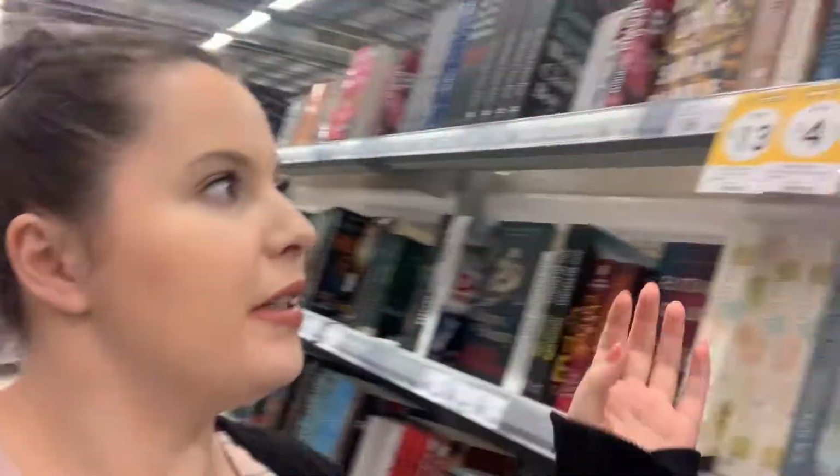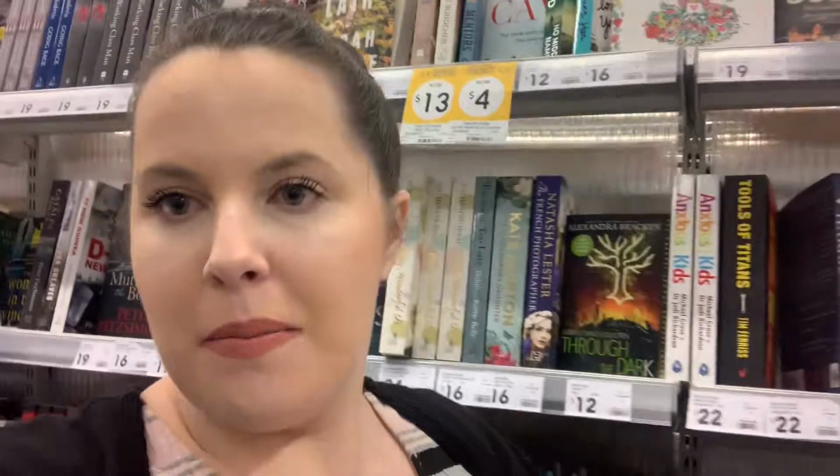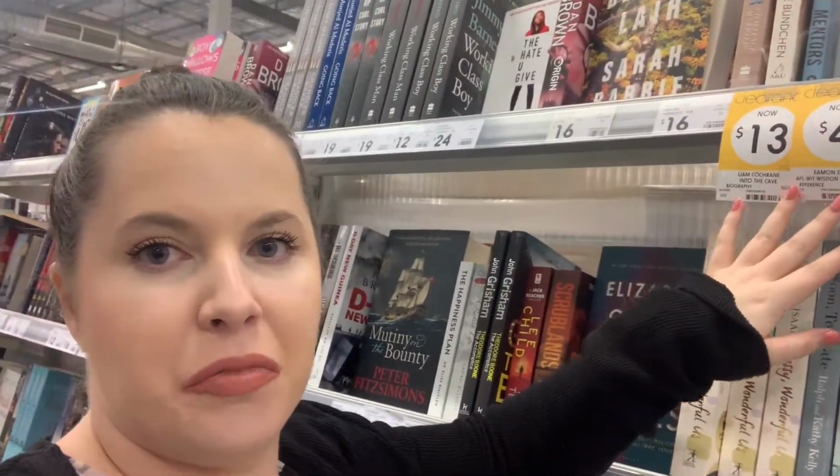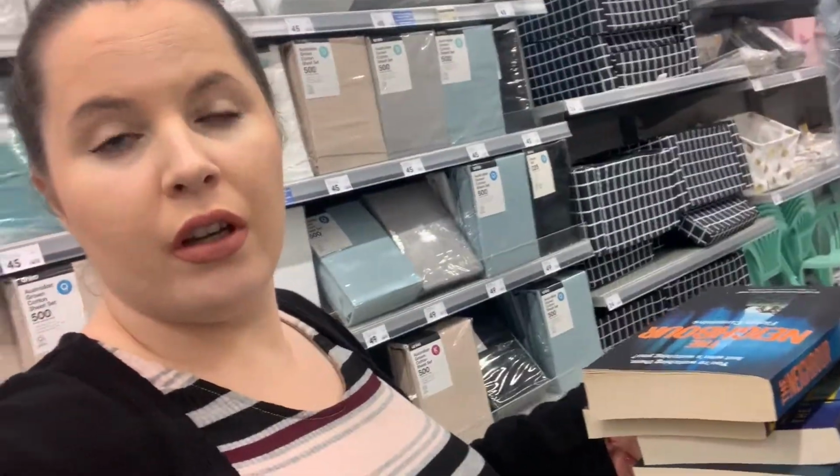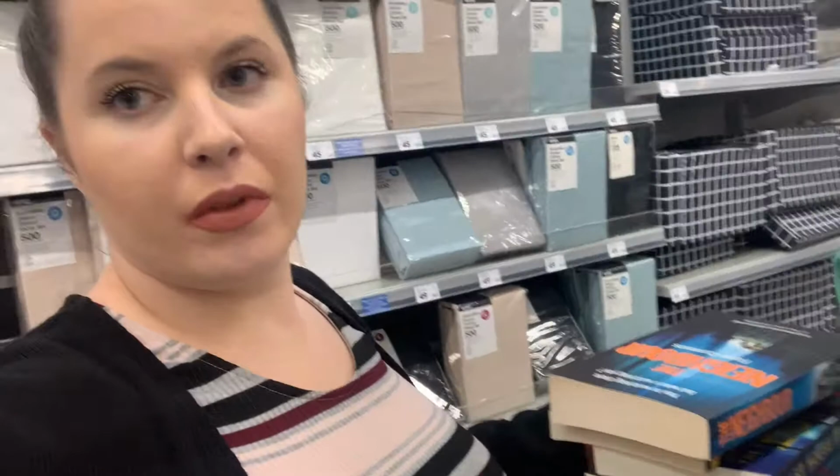What I do when I'm at Kmart is I look for these little bargain tags and see if there's anything that's good on the cheap. So these two I've seen before, they're just books that I'm not interested in. Oh, but there's another one down here. Ruined Beach. Okay, I hit the jackpot. I picked up 4 books and one of them was on sale, which is good. I'm gonna grab these books and then I'm gonna head off.